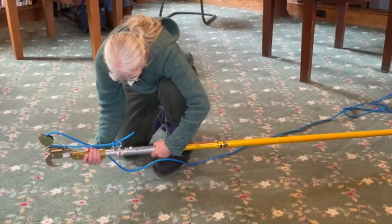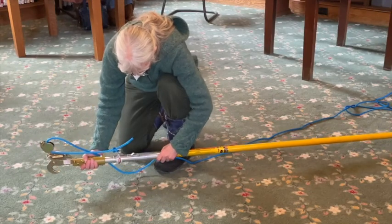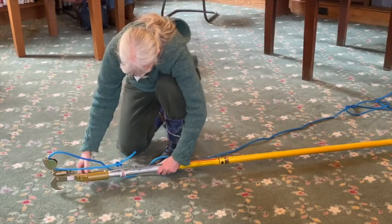It's the same kind of attachment there, and it's the same attachment here. So if you just line up the holes, you can attach it to just the bottom hole, or you can have the full length.